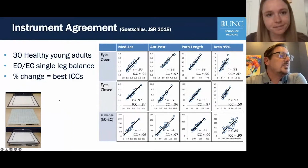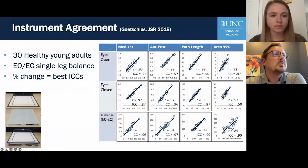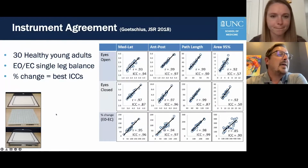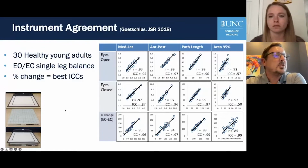It was these two, they're both measuring a center of force or center of pressure, respectively, which is essentially the point within your base of support that your ground reaction force is acting. And that center of pressure moves around as you're balancing, as we saw in the prior slide.